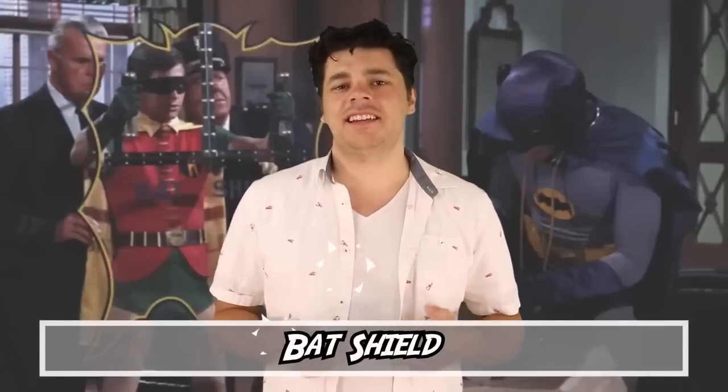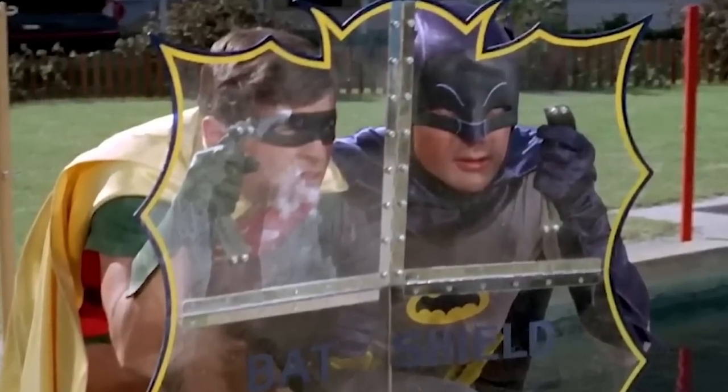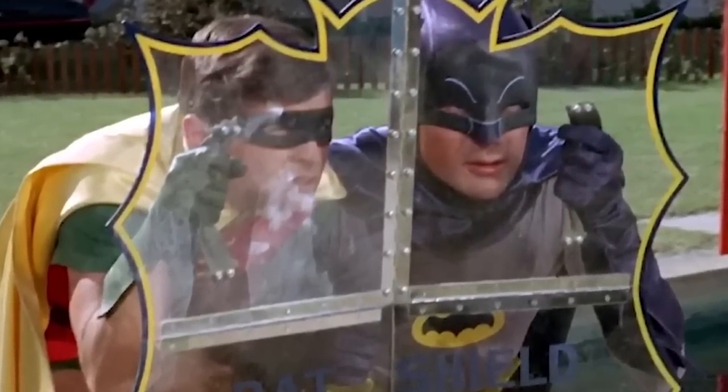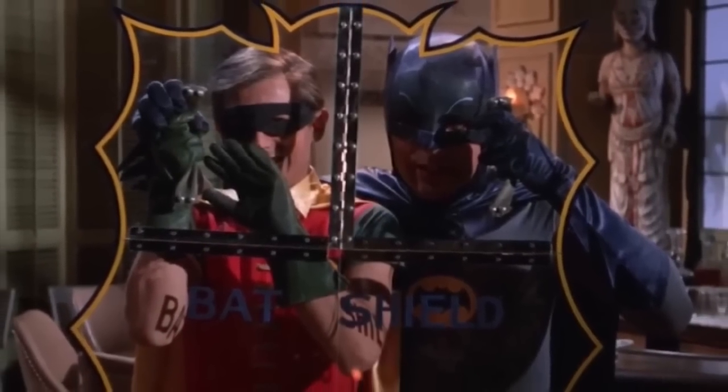Appearing in the iconic 60s television show, the Bat Shield is a shield that unfolds from Batman's utility belt to provide cover from gunfire for the Caped Crusader and his sidekick. What is surprisingly powerful about this gadget is not only its portability, but the amount of gunfire it's able to absorb despite being made of incredibly thin material.